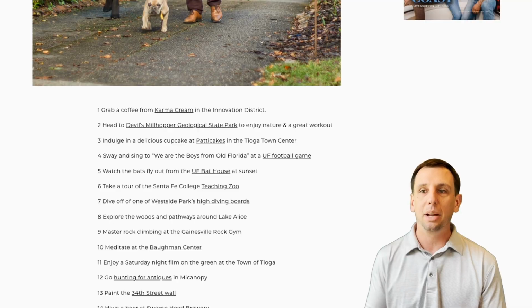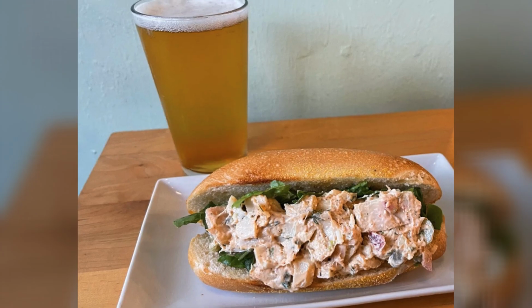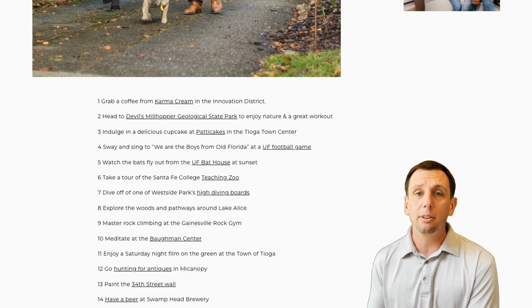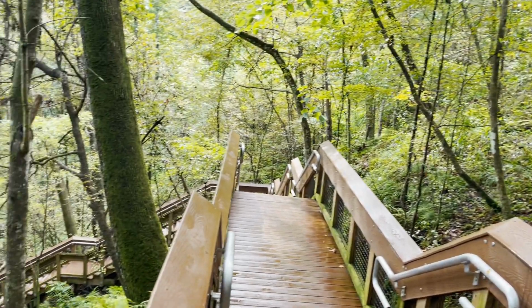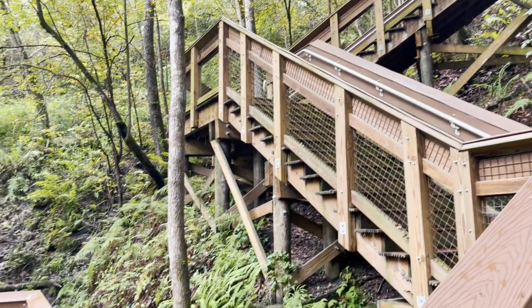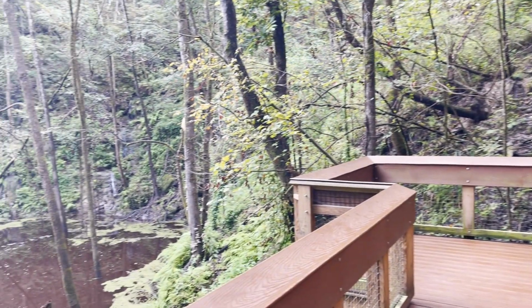Definitely can't complain about this one. They're going to be popular for their organic coffee along with vegan sandwiches. Next on the list is you've got Devil's Millhopper. This one's going to pop up on all the things to do lists. It's just over actually 130 steps down to the bottom, a huge sinkhole. It's just a really unique atmosphere. It's almost like a little mini rainforest.